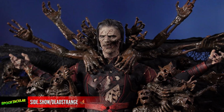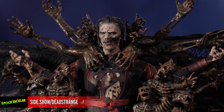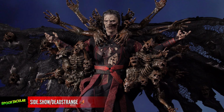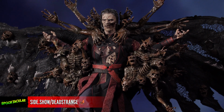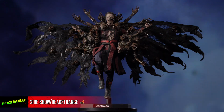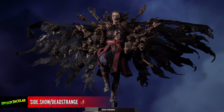The hair pulled back into a tight bun. Surrounding him are the arms of the souls of the damned straight from Mount Wundagore. Each of those arms is articulated, giving us a lot of posable options, and those arms holding his cape on the back. The souls of the damned faces on the cape, each one is different and individually put on there.